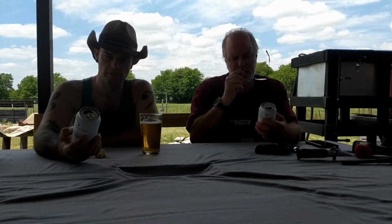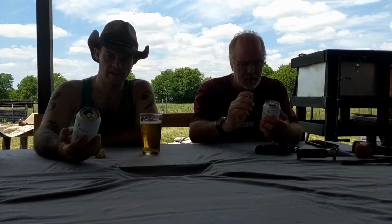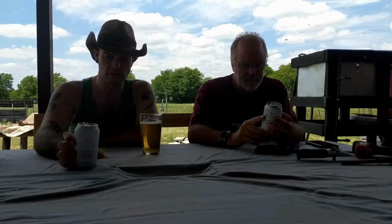So this one has a good clean finish in the aroma. A little bready, but just a little bit. I'm thinking this is probably a German style Pils. It's floral, so it's probably going to be German, according to a hint of floral character. So I'm assuming they're using German hops.